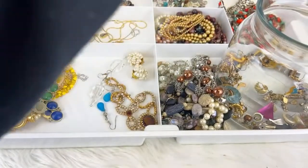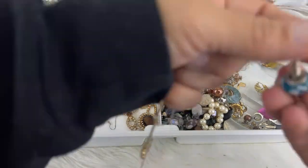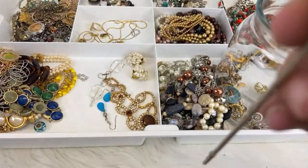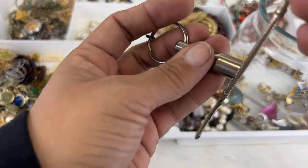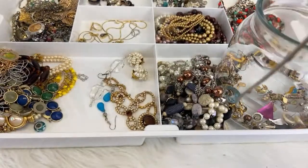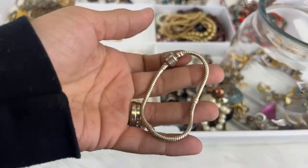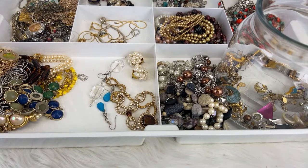Like last time. All right, so this says 925. Let's see if this one is. Oh, the bead's not marked. Well, it's not magnetic, so that's a start. Let me look it over really. I don't think it is. I'll look it over a little better, but I don't think it is. It's not magnetic, but it's not marked either. This is marked 925.